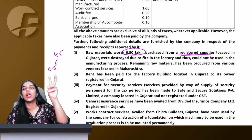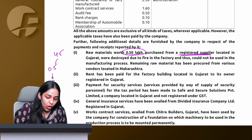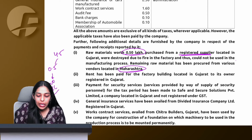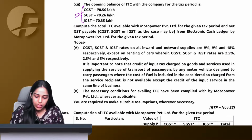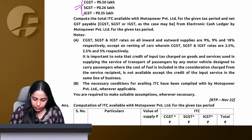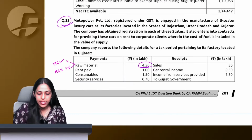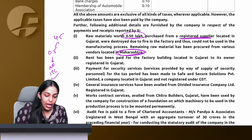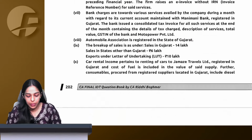Any goods lost, destroyed, stolen, written off, given as free sample, we say ITC is blocked. So no ITC on this 0.5. Remaining raw material has been procured from various vendors located in Maharashtra. Now, this data is given with respect to Gujarat, right? The liability to be calculated is with respect to Gujarat. Correct. That is what they've said in the question. Yes, the company reports are given for Gujarat factory. So, if you are purchasing from Maharashtra, I will say that on the 4 lakh, 18% IGST will be available to me.